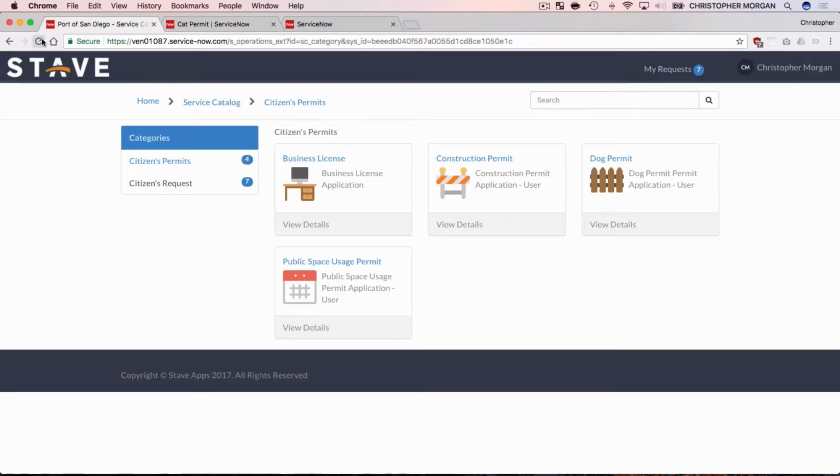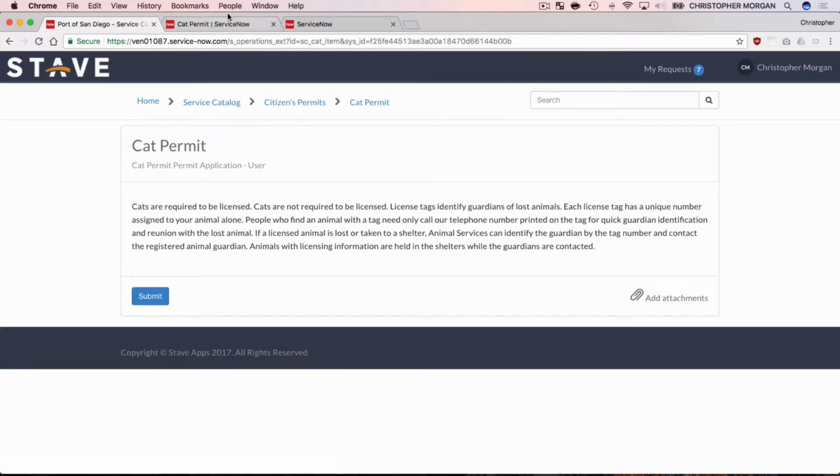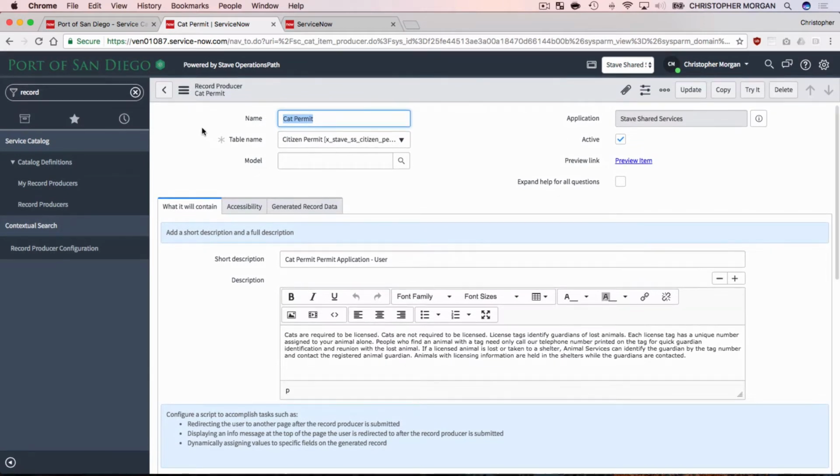When I go back to my portal now and just hit refresh, you can see that I have that new cat permit pre-built out. It's literally that easy to get going. Now, let's take it a step further. So when we have different permit requests, we might have different workflows that are fired.